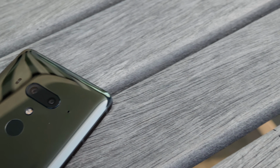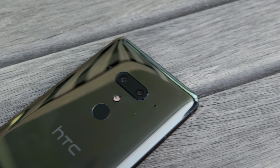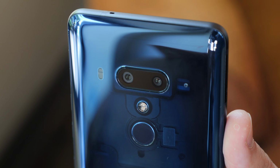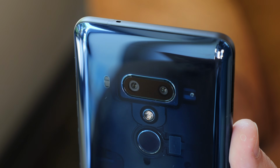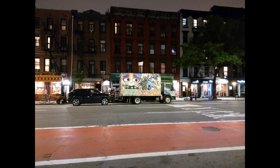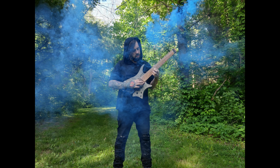Now look, I know I've been pretty down on the U12 Plus so far, but here's where it gets better. In fact, this is where it gets really great. The cameras. HTC is using a stabilized 12 megapixel f/1.75 primary sensor this time around, with a 16 megapixel f/2.6 telephoto lens for backup. This lets you go wide or get up close to your subject without having to move between shots, and boy those shots, just take a look at some of these.